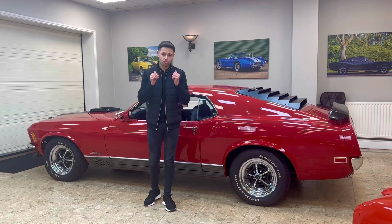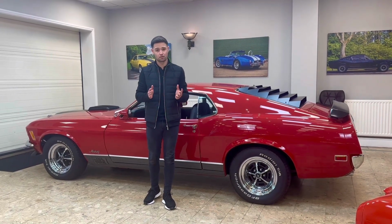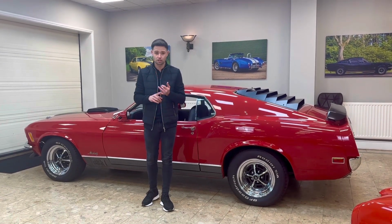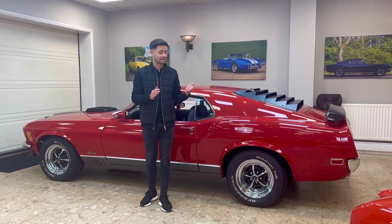Now, provenance and history with Mustangs is always an added bonus in any American classic in the UK, because a lot of the cars come over with basically nothing. We judge cars on condition, how they drive, and obviously how they sell, because we're very, very picky. So this is an added bonus.